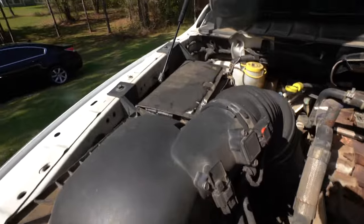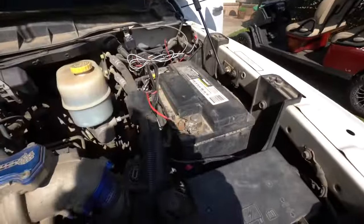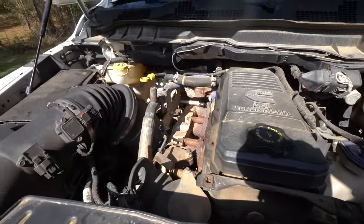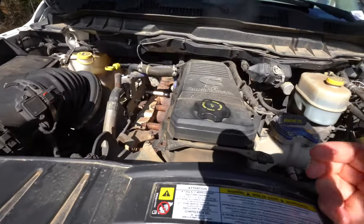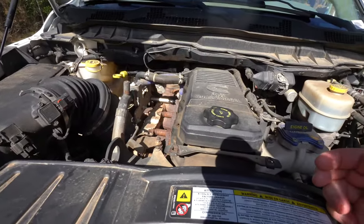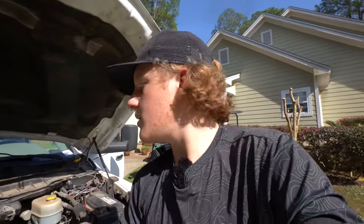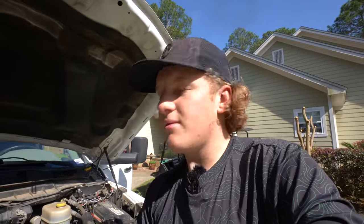Intake, got two batteries, one over there, one right here, and just your basic engine stuff. I already bought some oil and stuff to do an oil change, just to make sure it's good. But yeah, that's basically it. Can't wait to see what this thing holds in the future. Might do a few upgrades to it, who knows, probably, just to make a little more power, get some more power, baby.